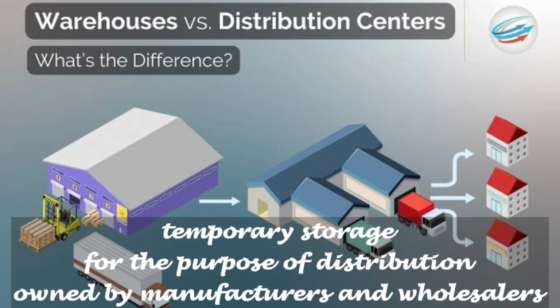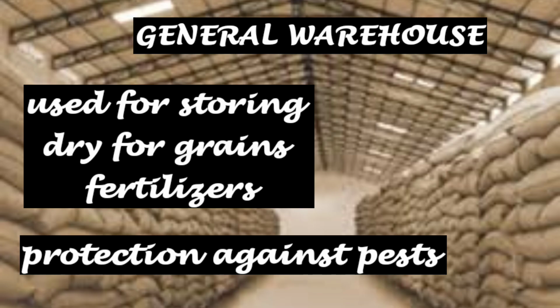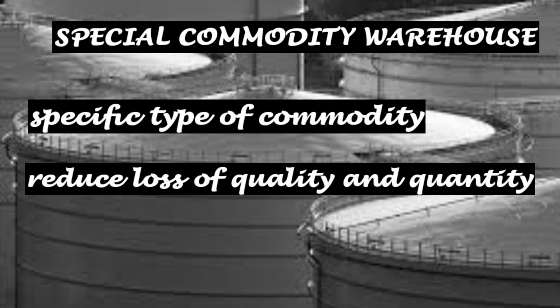Next we have distribution center warehouses. The difference between a warehouse and a distribution center warehouse is that a distribution center warehouse is used for a temporary purpose, just for 1 or 2 days, and the goods stored there are for the purpose of distributing them. Next, let's move on to the types of warehouse on the basis of commodity stored. So first one is general warehouse, where dry food grains and fertilizers are stored. The main purpose of these warehouses is to keep these products away from pests like rats and other kinds of insects. Second is special commodity warehouse, where a specific type of commodity is stored.